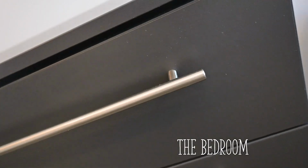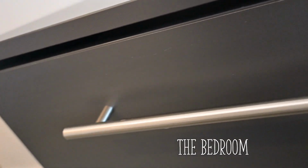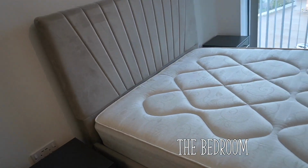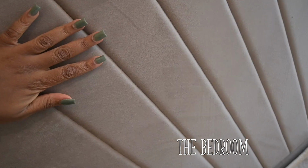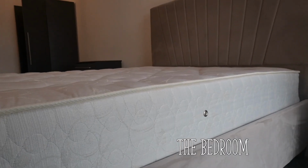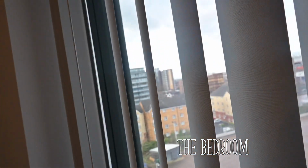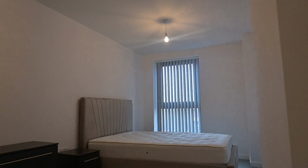I love the shade of, I think, gray, and the silver handles. They're really cute. This is my bed. It's a double bed, and the frame is so lush. I love it. And the mattress as well is very comfy, and the view from my room, also very pleased and happy, and the lighting is really decent. I'm happy. So this is what my bedroom looks like.